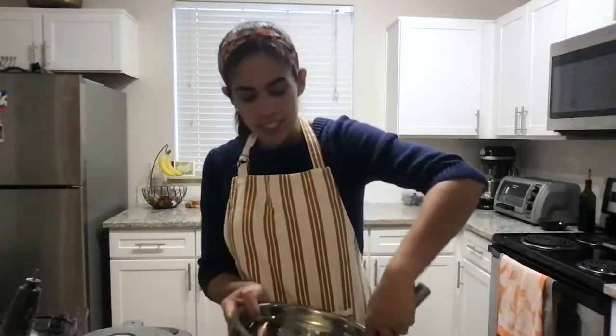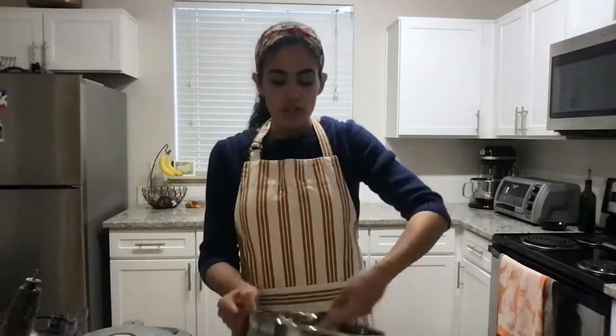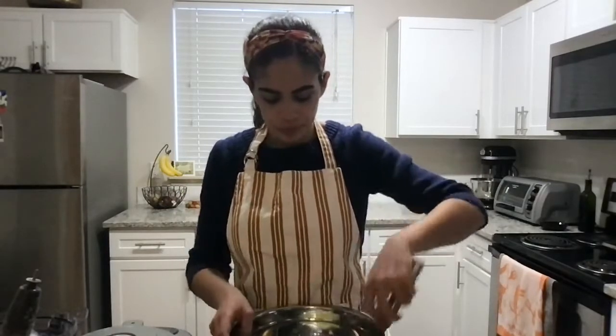So if you were just making this and not talking a bunch like I am, you could see how this would come together nice and quickly. And all that's left to do now is cook them. So I'm actually going to set this in the fridge just for like 30 minutes before I cook them. It helps the batter to kind of hold together even better before you cook them up.